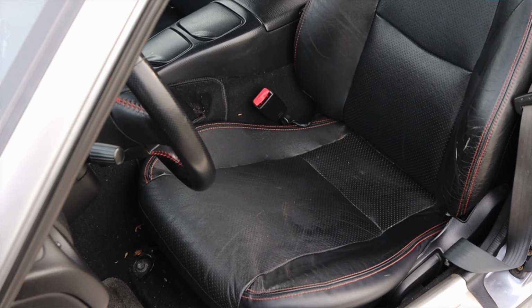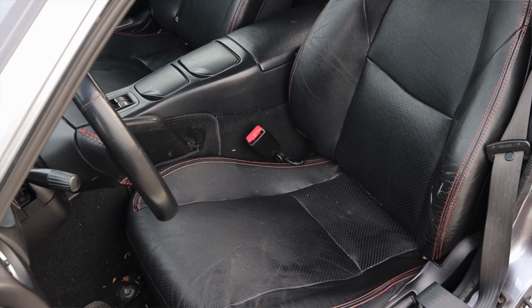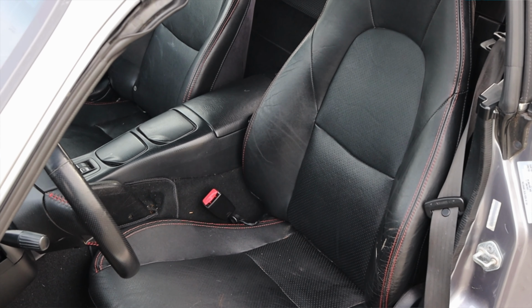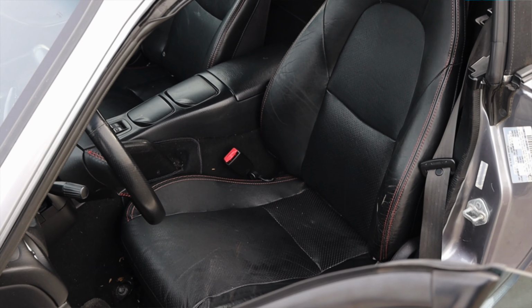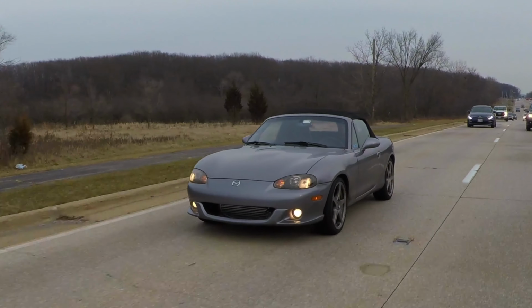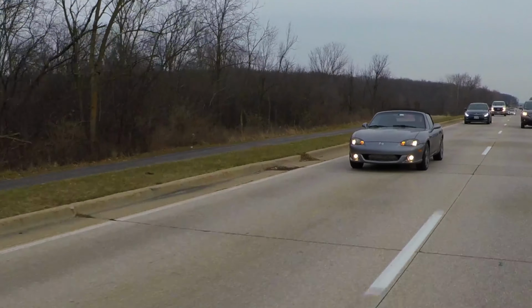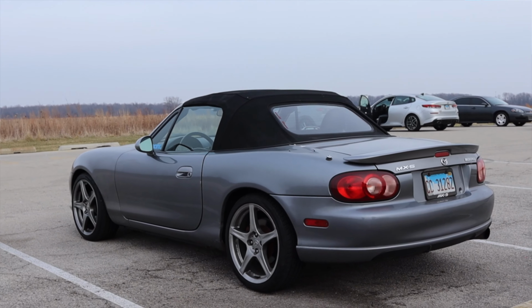They are high bolsters. The bottom of them is a little bit harder than other Miatas, you know, more casual Miatas. But this isn't a casual Miata. This was something you bought because you were a driver and you enjoyed driving your car. And so the higher bolsters are nice to keep you in because, in my own humble opinion, I think the Miata is one of the best handling cars in the world, and I don't think people really fight me on that. Now, we don't have back seats.